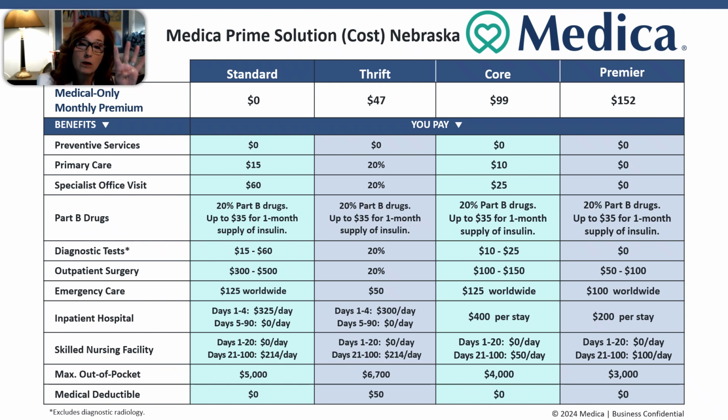If you were in the hospital 4 or more days in one benefit period, the maximum hospital charge would be $1,300, which is still lower than original Medicare's $1,676 deductible in 2025. Skilled nursing facility care is covered up to 100 days maximum, with a daily copayment beginning on day 21.